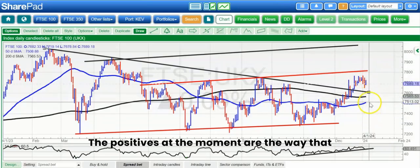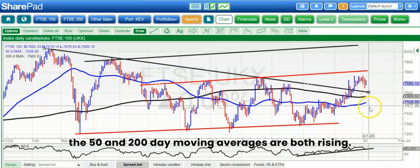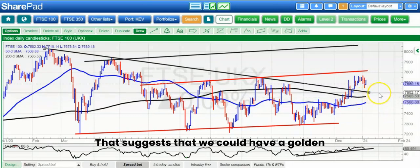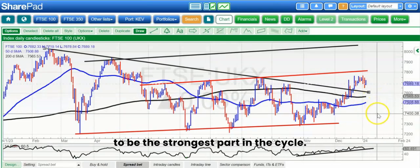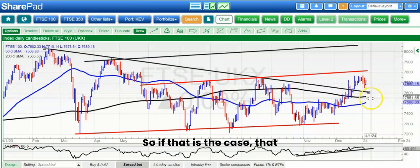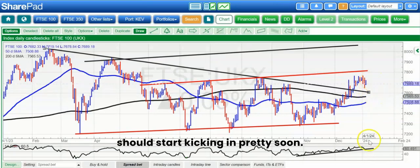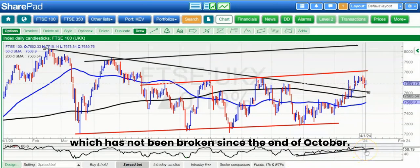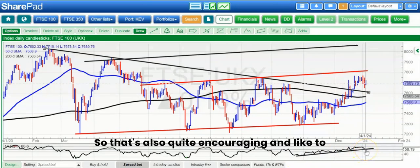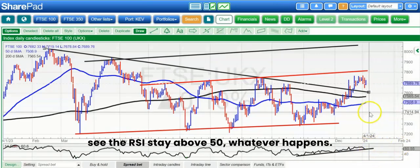The positives at the moment are the way that the 50 and 200-day moving averages are both rising. That suggests that we could have a golden cross in the next few weeks, let's say, definitely before the end of January, and the run up to a golden cross tends to be the strongest part in the cycle. So if that is the case, that should start kicking in pretty soon. There's an uptrend line in the RSI window as well, which has not been broken since the end of October, so that's also quite encouraging, and I'd like to see the RSI stay above 50, whatever happens.